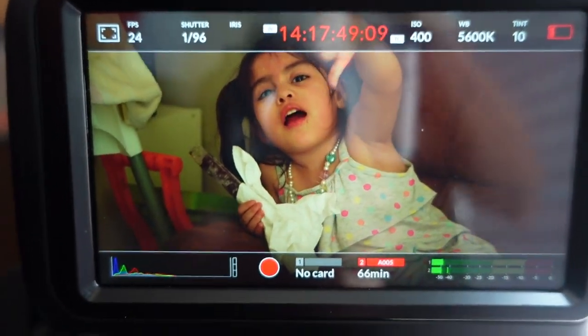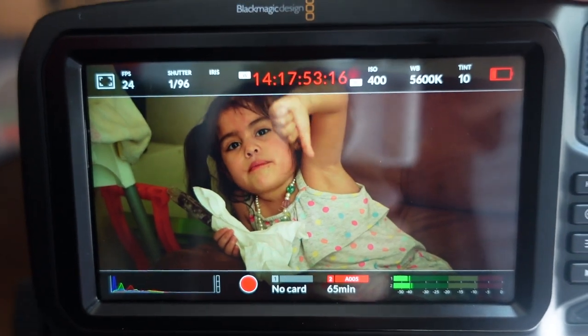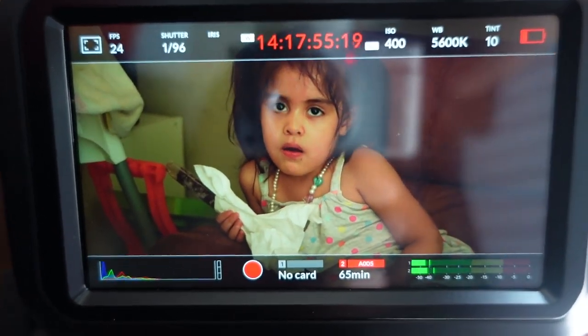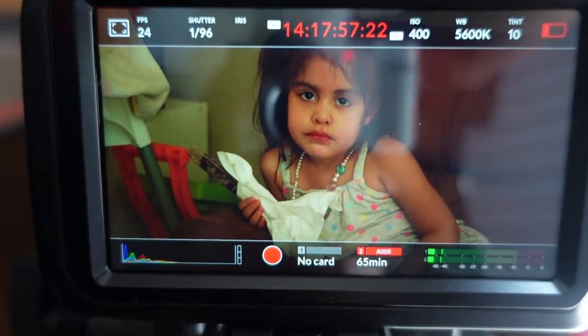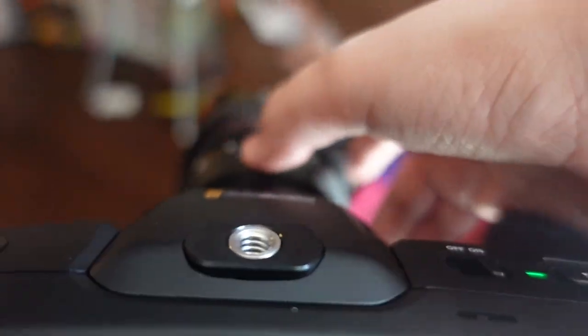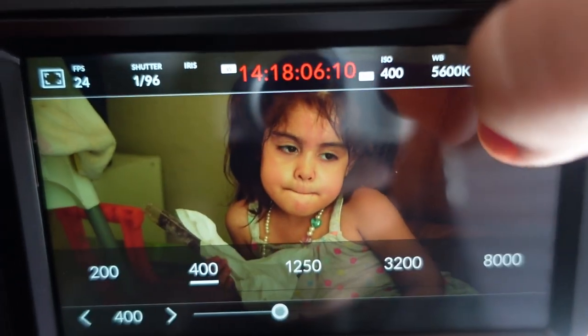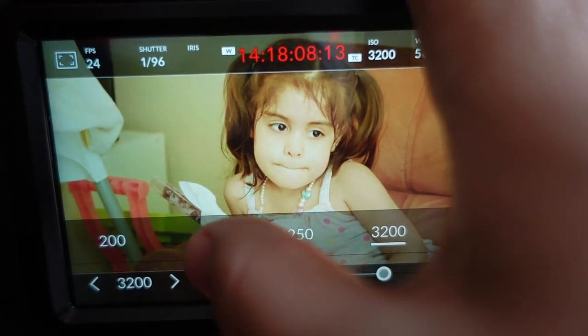So right here I was taking a video for the class. It looks yellow, but it's because I wasn't doing the white balance by that time. But this is how it looks. Then right here I'm moving the lens as I'm showing you. That ISO, I'm changing it.